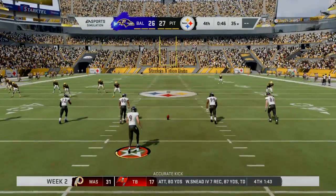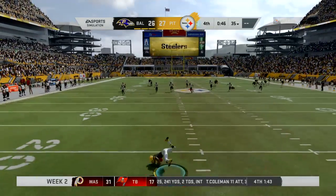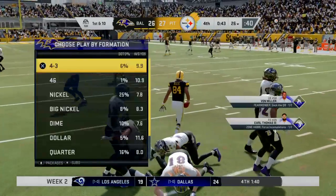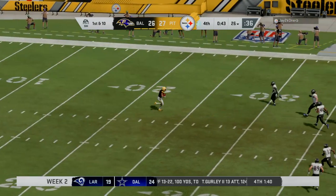Tucker now to kick it away following the touchdown. An incredibly short kick fielded way up there. The Steelers take over first and 10 at their own 26-yard line.